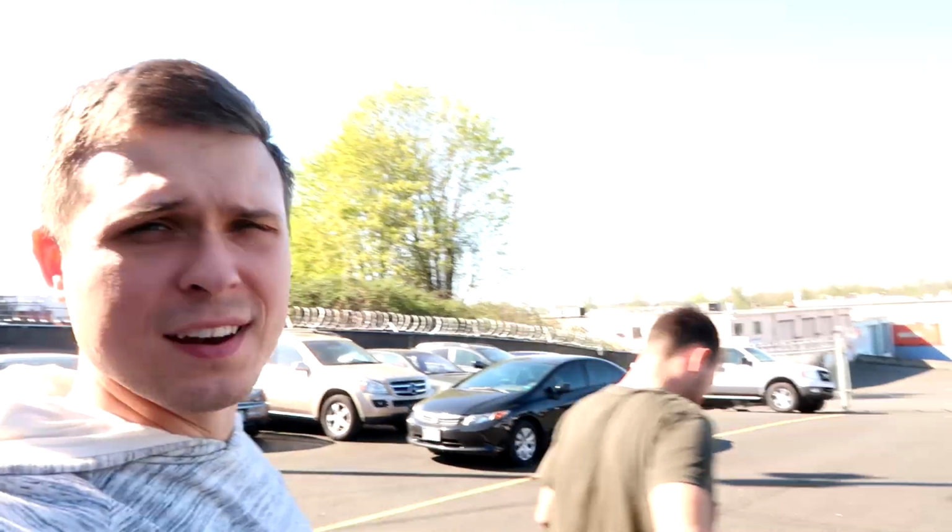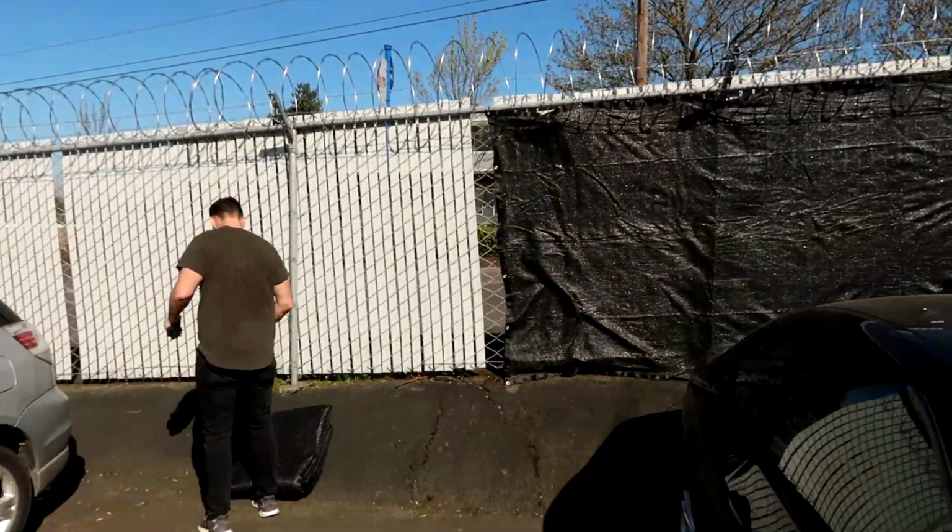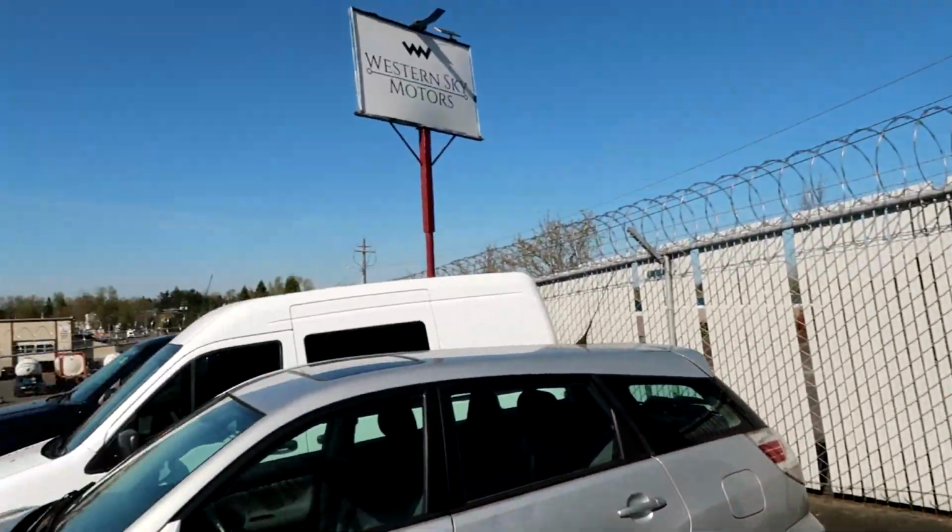Here is the tarp. Grab the scissors. Whoa! Guys, this is the nicest day all year. There hasn't been a nicer day than today. Like, this guy is wearing a t-shirt, and I've been tempted to wear a t-shirt also, but for now, rocking a thin hoodie. We're gonna start on this side and move backwards that way.